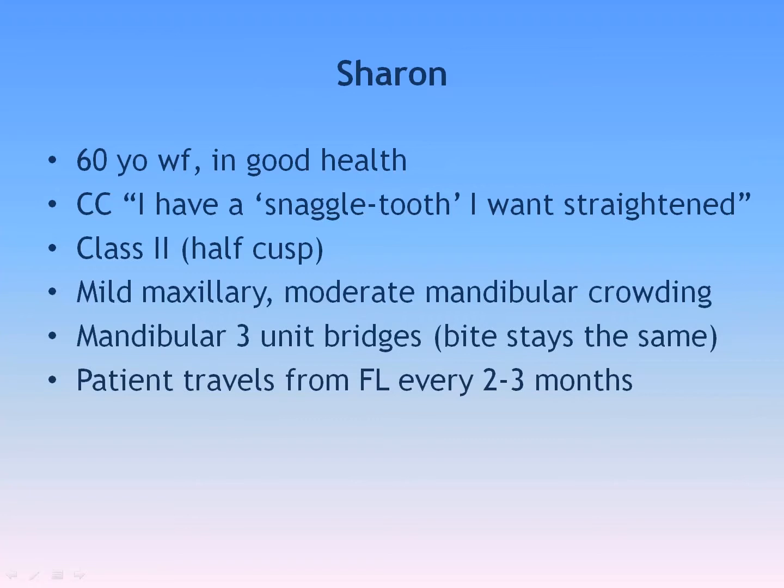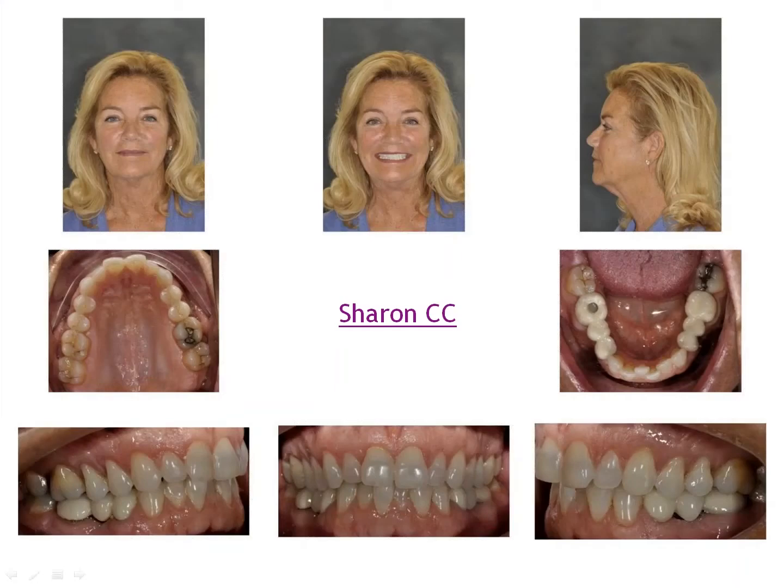And she said that she traveled down to Florida, back and forth to Florida. She's got a couple of Maryland bridges, so I'm not going to be able to do any posterior movements around those bridges. But I want to speed up treatment because she travels a lot. It turns out she has a house in Florida, she has a house in D.C., she has a house in Canada, and she has a house in Switzerland. So she wasn't around a lot, and that meant when she was, I had to take advantage of things. Here's Sharon. Her Clincheck, we'll show that one real quickly.